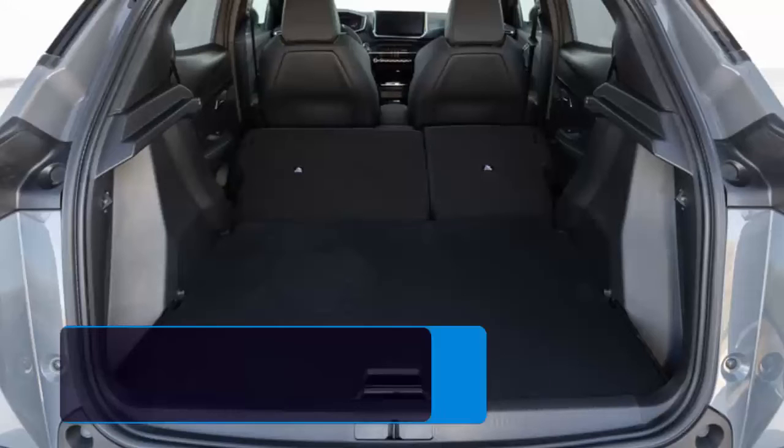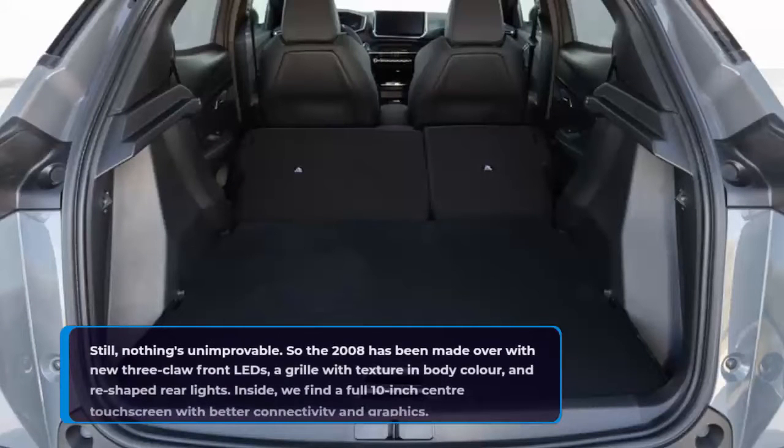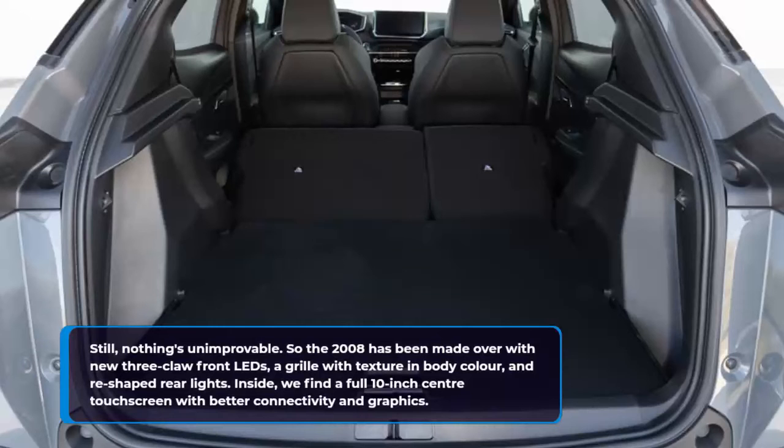Still, nothing's unimprovable. So the 2008 has been made over with new 3-claw front LEDs, a grille with texture in body color, and reshaped rear lights. Inside, we find a full 10-inch center touchscreen with better connectivity and graphics.